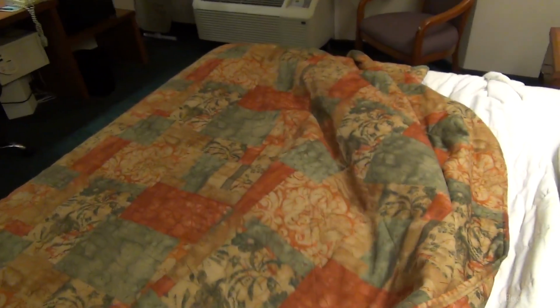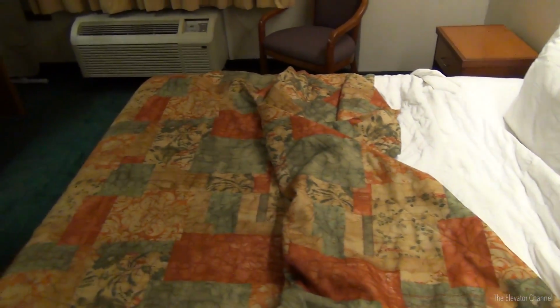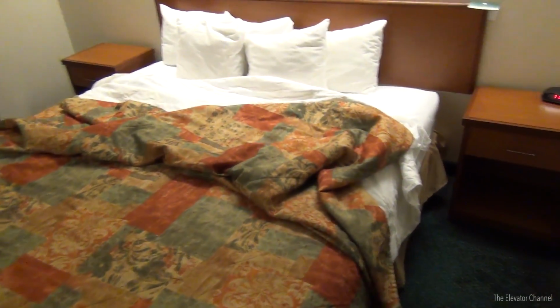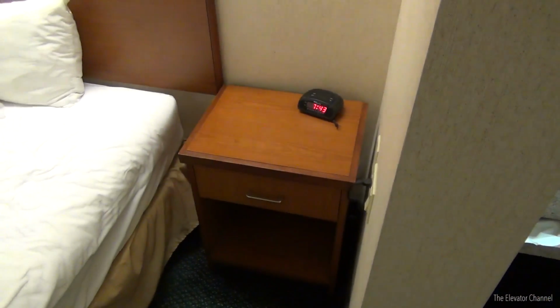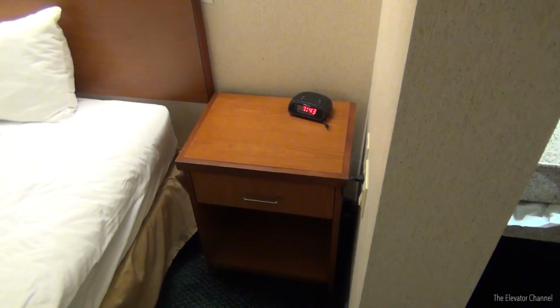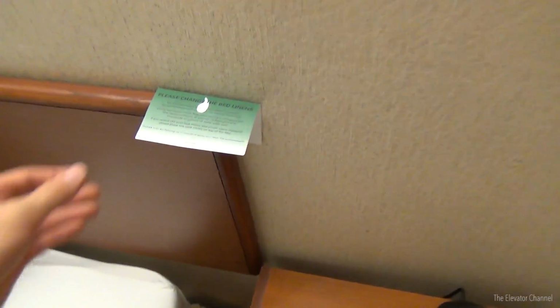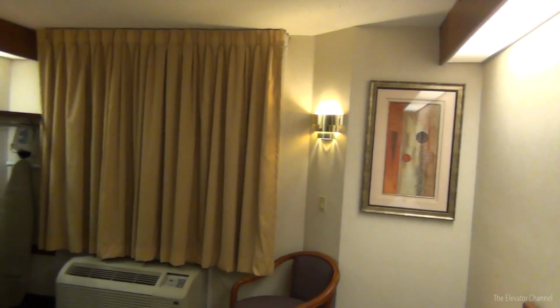So again, while this is a little bit dated and it's fallen out of favor in the industry, versus all white linens that you find on most modern hotel beds, it looks nice and clean. The mattress feels comfortable. Had a quick touch and, well, doesn't have a whole lot of support to it, but it's not a bad bed. It's passable. Got your alarm clock over there, which thankfully is set to the right time. One of my pet peeves when it's not, so thumbs up there. Got a little thing you can place on the bed if you want your linens changed. So really, that's about it.